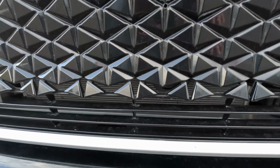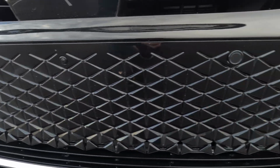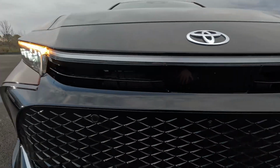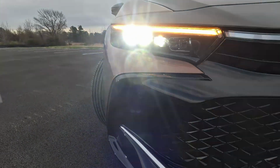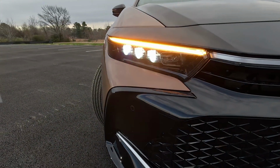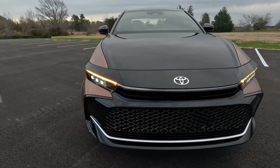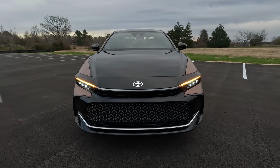You can see it does transition at the very bottom of this, but all of this is closed off. The aero bits on this one, you can see we do not have side air curtains going around the side of this vehicle, but we do get full LED headlights, running lights, turn signals. But unfortunately, the turn signals on the Crown are not sequential, so they don't look quite as cool.